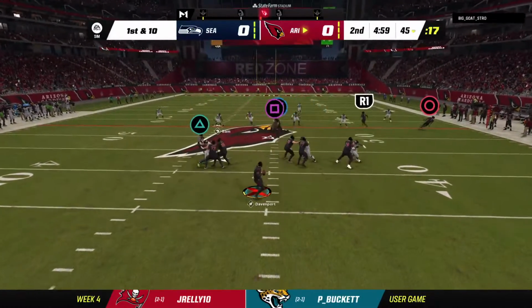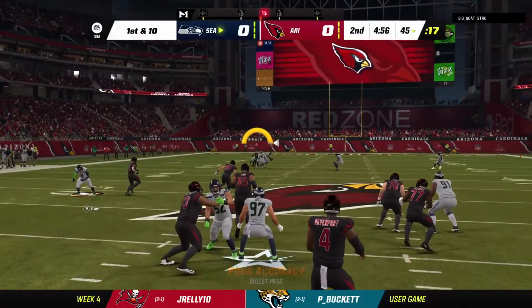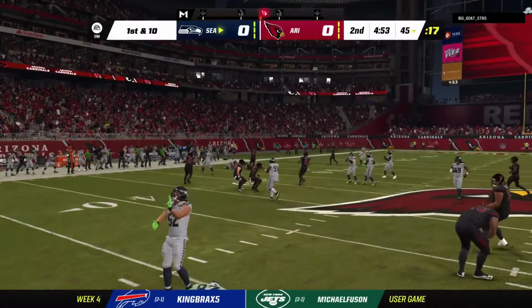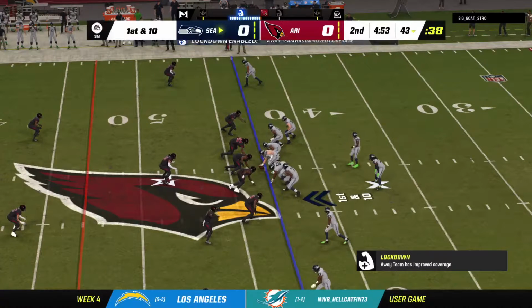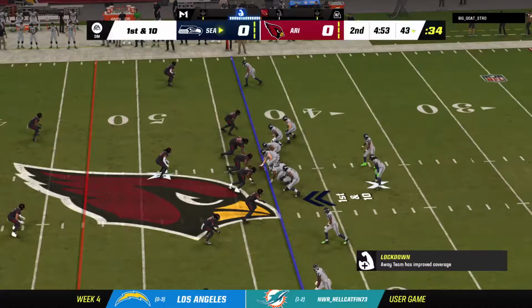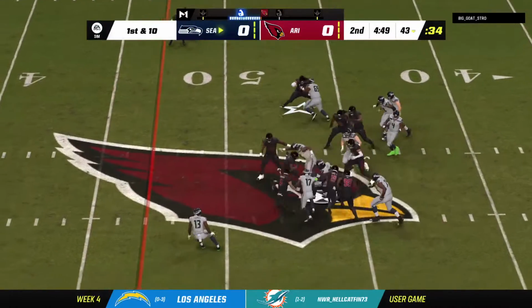They'll come out throwing here on 1st down. Oh, trying to fit it into Shepard, but it's intercepted. Picked off by Mike Hilton. And the Seahawks will take over here as they get it up to the 43-yard line. Coming to the line here to begin their next drive, the Seahawks offense. And they'll start in excellent field position following the INT.